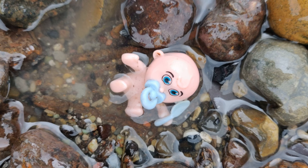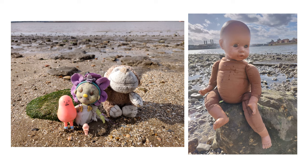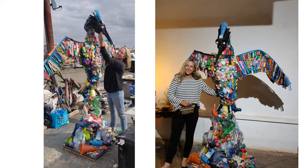So as you can see, our Imperial Stormtrooper is not the only toy to end up lost, bedraggled, washed up and disorientated on the Thames foreshore. There have been hundreds of others, and there will continue to be hundreds more. I have a big box down there that I need to sort through. It's a real reflection of our plastic throwaway society.